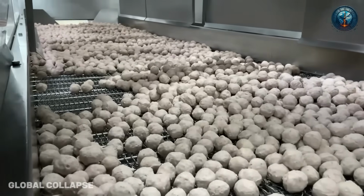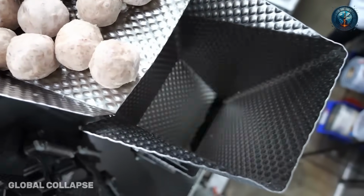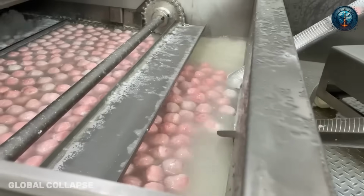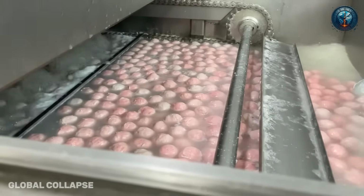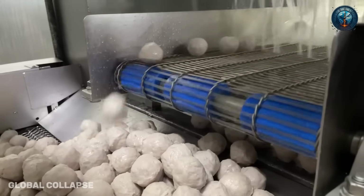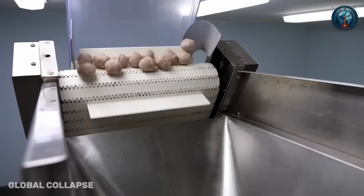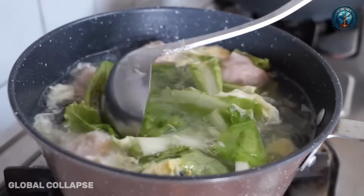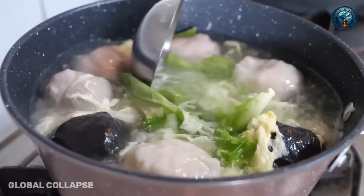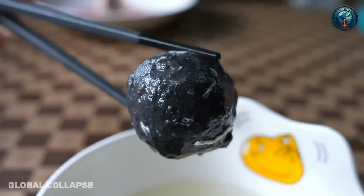This unsettling base is then mixed with soy protein isolates, textured vegetable fillers, starch-laden breadcrumbs, and a cocktail of chemical binders designed to hold this Frankenstein mixture together. Because this meat has little to no natural flavor, manufacturers drown it in salt, artificial seasonings, and synthetic preservatives just to make it taste remotely edible. Why? Because it's not crafted for quality, it's designed for shelf life, shipping, and profit margins.